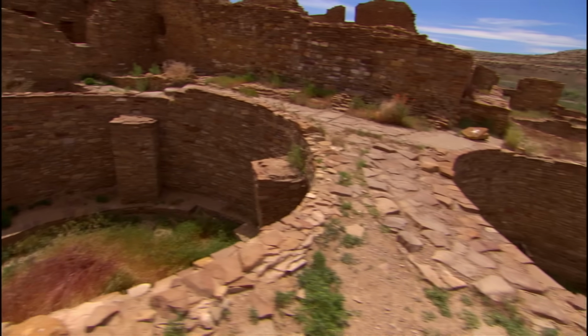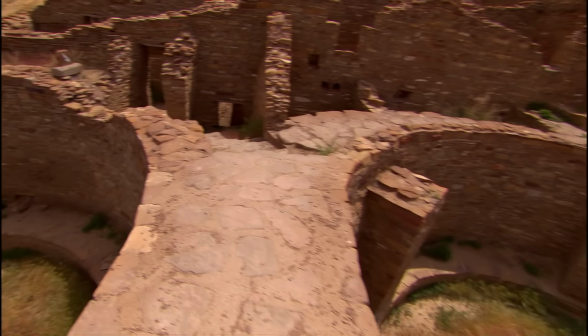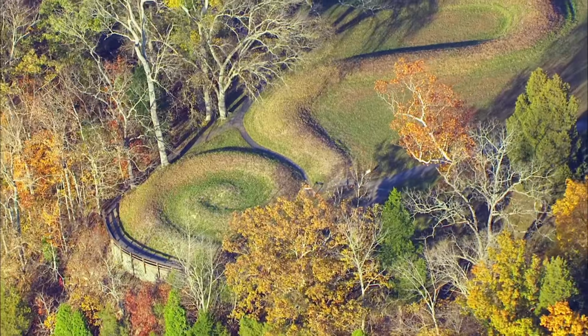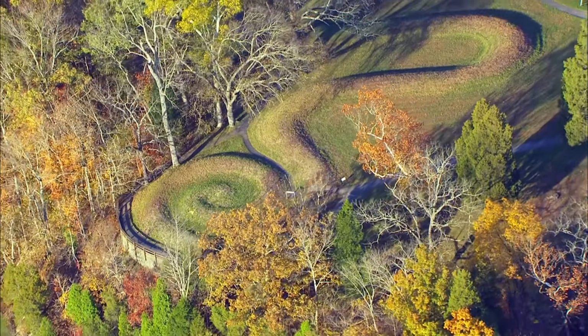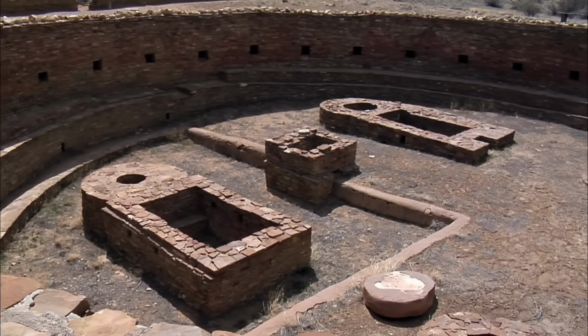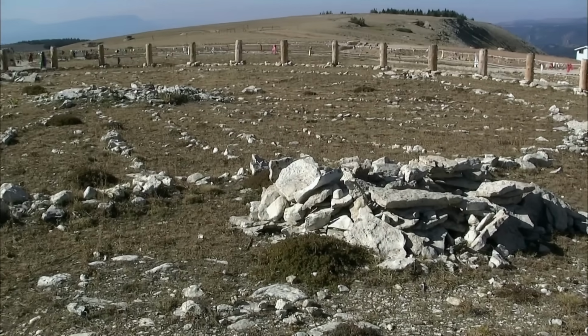America is really a very mysterious place with all kinds of strange legends. So trying to put all of these things together in context shows us that we're living in a very unusual continent full of magic and mystery. Serpent Mound in Adams County, Ohio. The Kivas at Chaco Canyon, New Mexico. Bighorn Medicine Wheel in Wyoming.